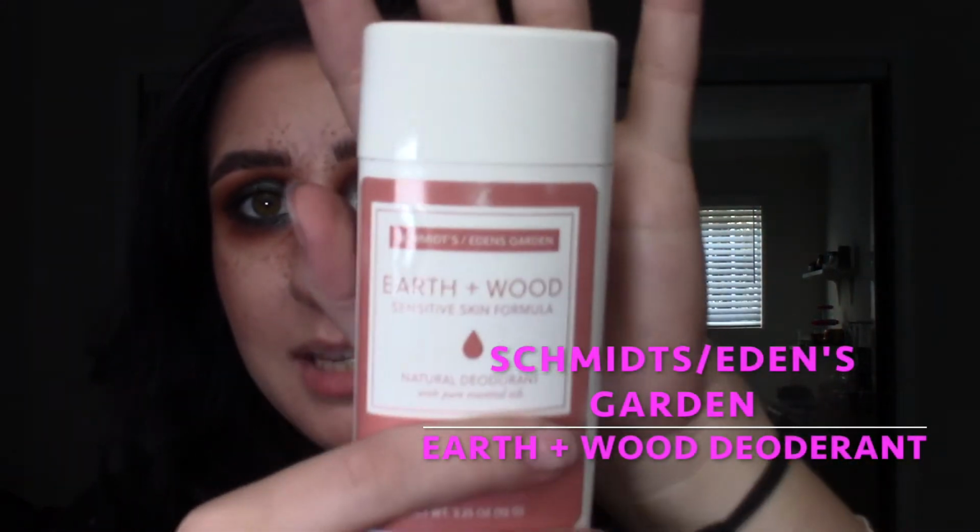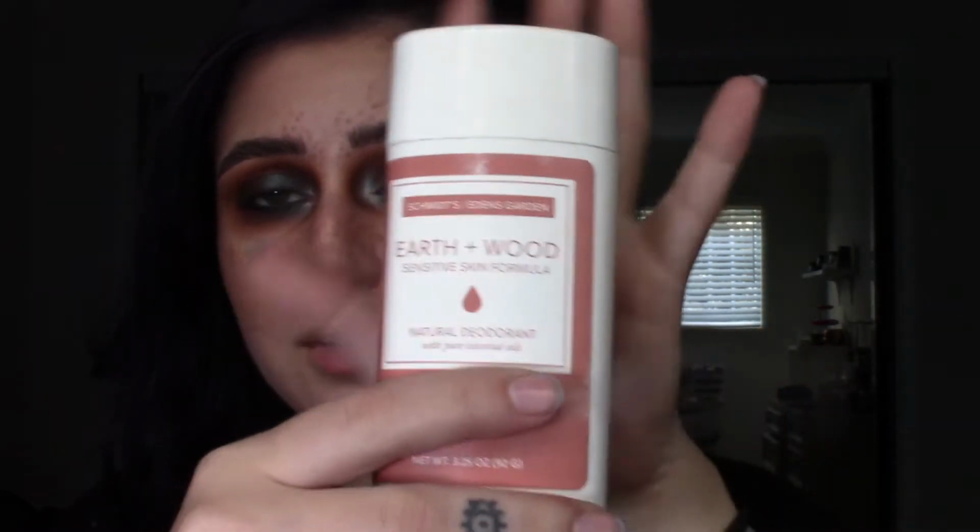So check it out. Okay, this is a non-makeup item, but I wear natural deodorant. And this is the Schmidt's and Eden Garden collaboration Earth and Wood sensitive skin deodorant. Jaykissa Makeup. I saw this on one of her favorites videos, like a monthly favorites video, and I had to pick it up because she said that she fell in love. The smell.